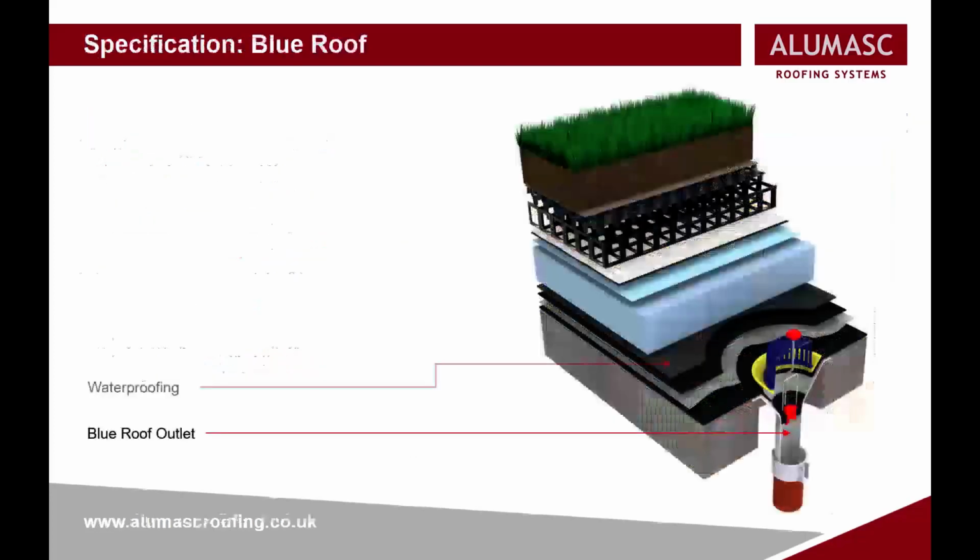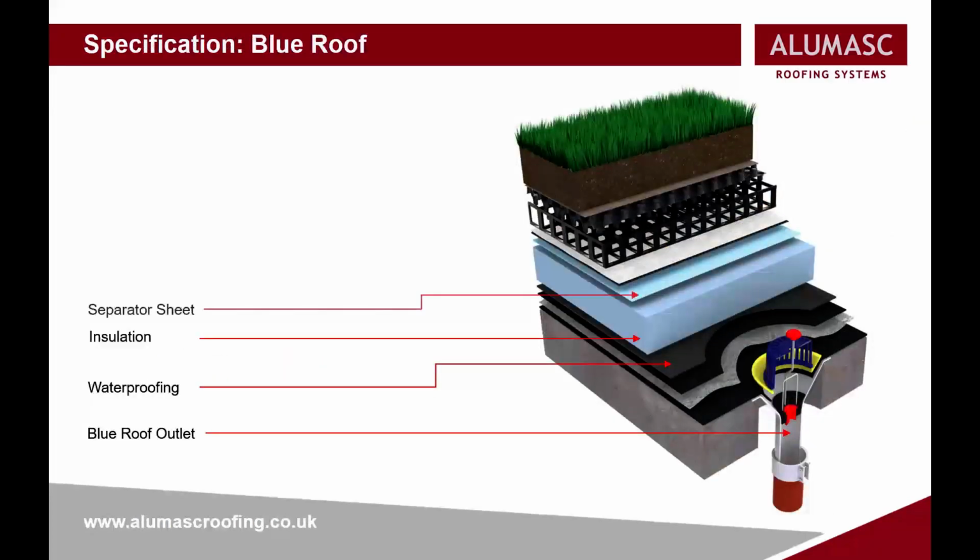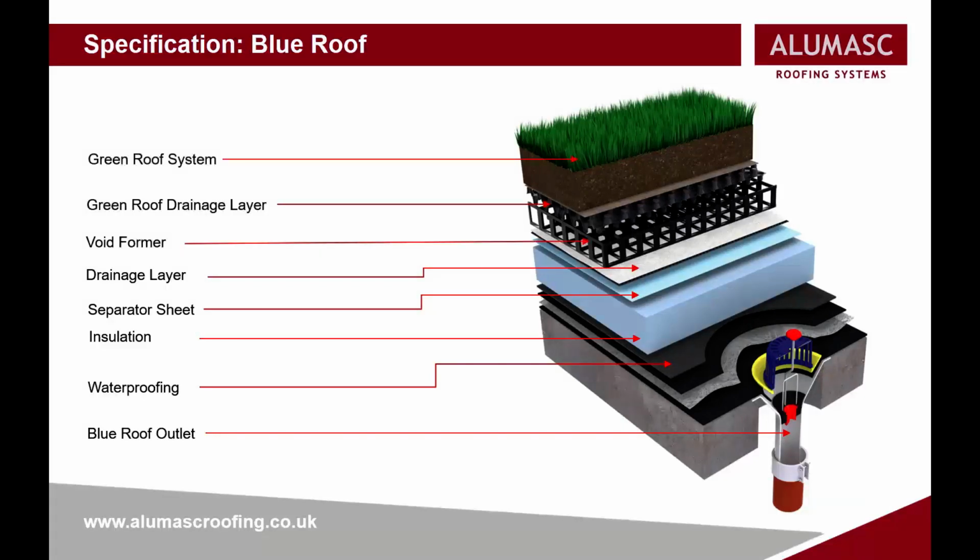So there are two key components in this particular system. One would be the void former, which you see under the green area there, which doesn't have to be a green roof, it could be a paved area, a podium. But that's a void former, which might be, say, anything up to 200 millimetres deep. That creates a reservoir where we can hold water back. The second component, if you look down the bottom right, is the outlet. The roof would have a traditional flat roof outlet, but we have an insert that goes into it.